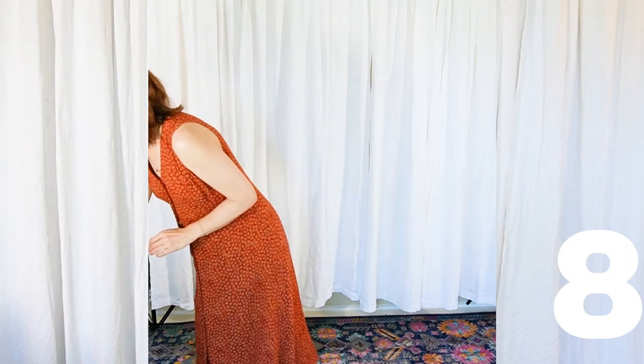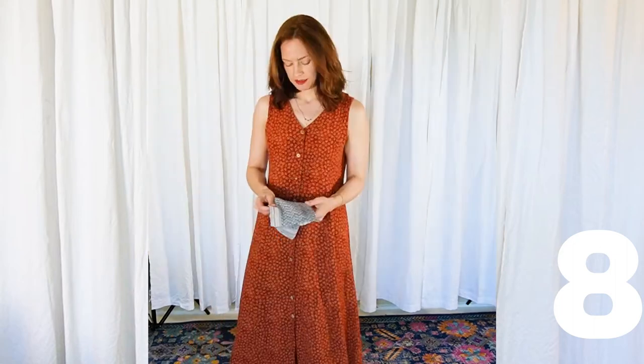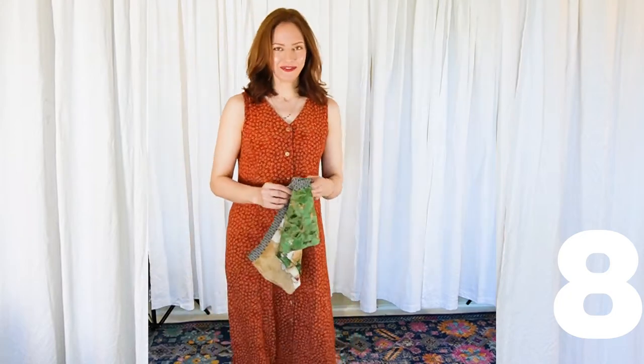Ooh, my floor is squeaky. Sorry. I'm going to challenge myself by staying in this dress and forcing myself to make another look. Let's do... Ooh, this is a challenge. I don't think I picked... Well, I'm going to put this one back. I don't know if this is going to work.